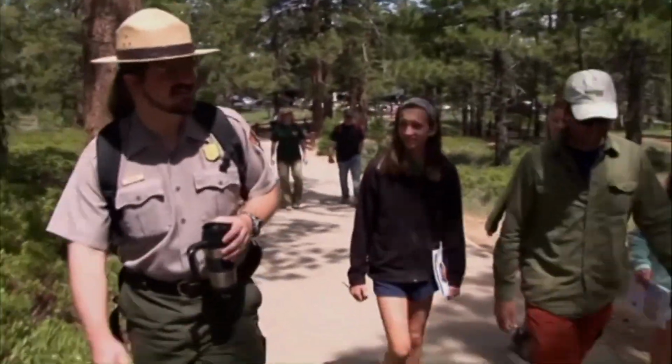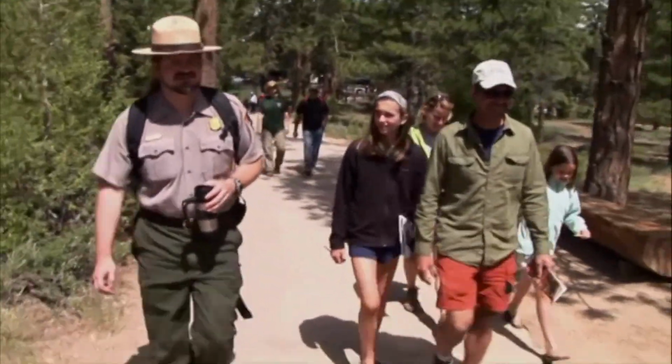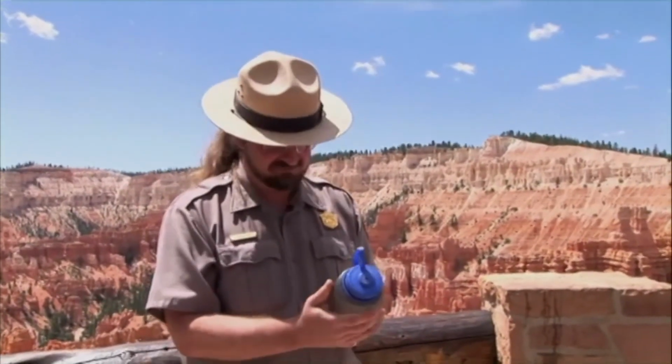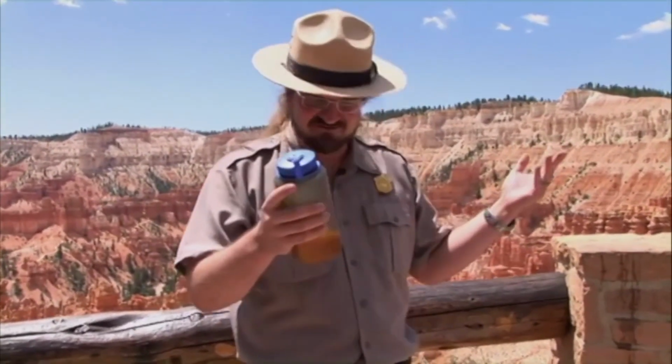Kevin Poe, affectionately called the singing geologist, gives talks at Bryce. He compares the sediment to the residue in a bottle containing an instant orange drink. Tang. Sediment, yes, of course, okay.